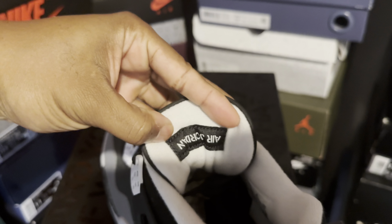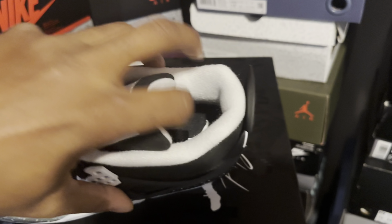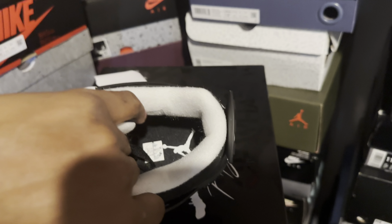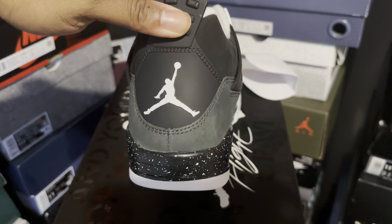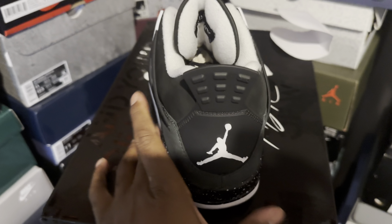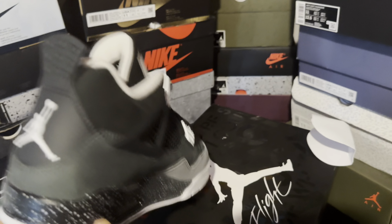Behind the tongue, you got Air Jordan, white sock liner, black insole with a white Jumpman on the insole, y'all. And then of course on the heel of the shoe, you got a white Jumpman, and then you got the black tab back here on the Air Jordan 4. Very clean shoe, y'all. This is a 10.5.